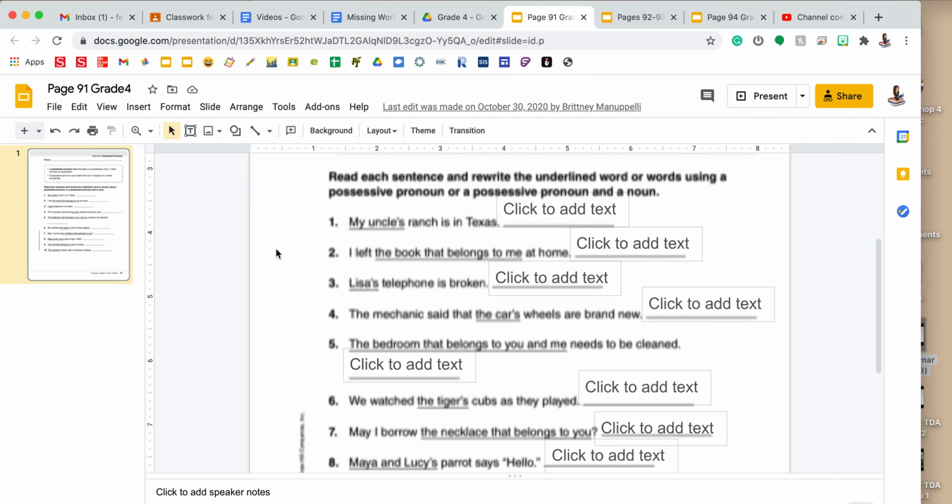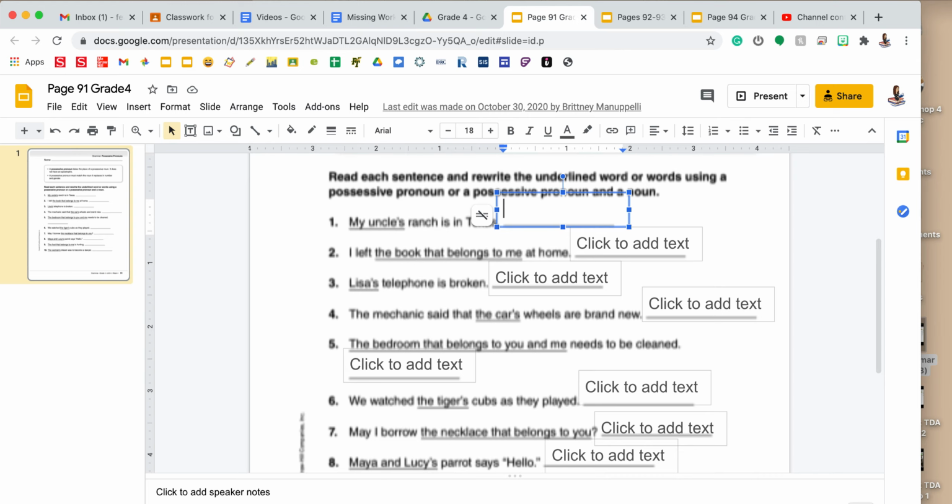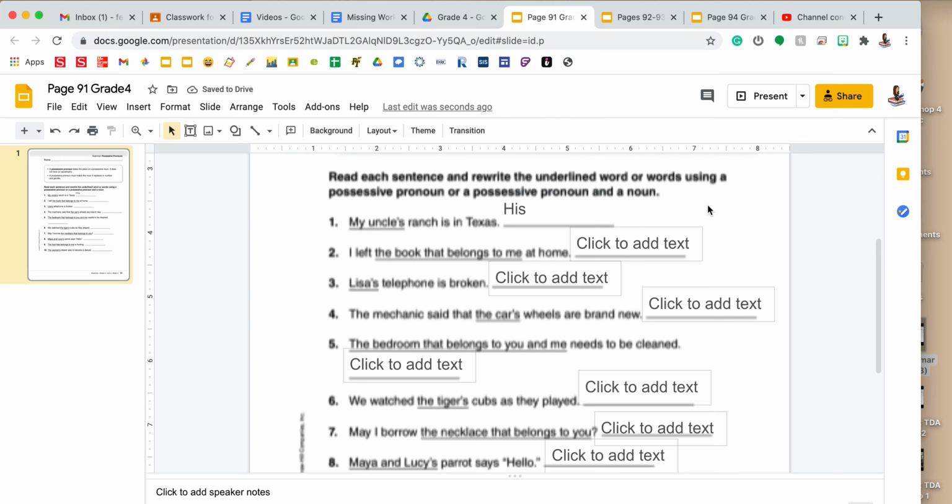The directions on this page state to read each sentence and rewrite the underlined word or words using a possessive pronoun or a possessive pronoun and a noun. We're going to do an example of both of those. So some of these you're just going to have one word, some you're going to have two. Number 1 says, my uncle's ranch is in Texas. My uncle's is underlined, and I need to replace that with a possessive pronoun. Since uncles are males, I'm going to use the possessive pronoun his. A good way to check your work is to read the sentence with the possessive pronoun that you chose. So I could reread that as his ranch is in Texas, and it still makes sense.